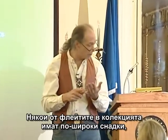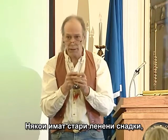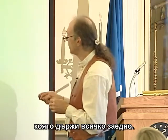Some of them that we've seen in the collection have wire bindings. Some of them have old linen bindings. Some of them have tanned leather, mostly what they call brain tan leather, that hold things together.